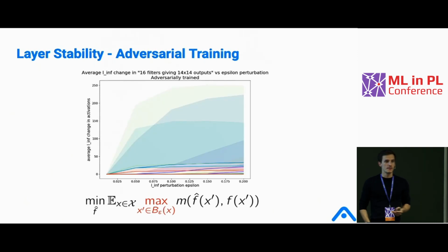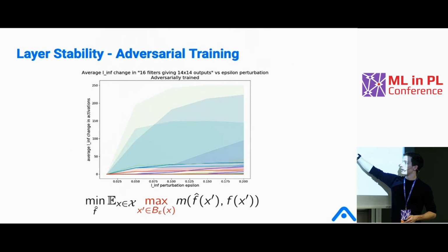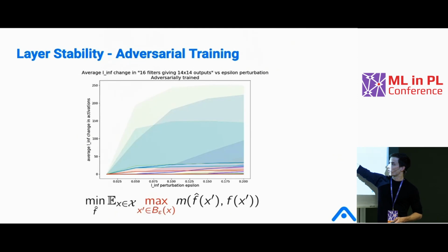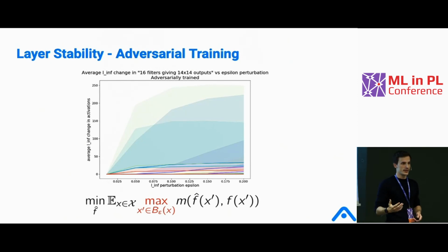Then there's the thing that people know very well these days, which is adversarial training. What we do is we feed in some adversarial examples during training, and we can actually see it gets a bit better. We still have quite some amplitude here, but the mean values are significantly lower than before for most of the filters down here. Now, adversarial training is nice, and certainly a technique to make your model more robust. But really the problem still with adversarial training is that you're somehow still hoping for the best. So I do this during training, and then I just hope that during operation it's robust.